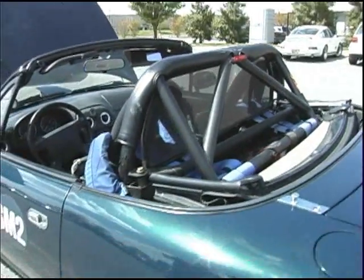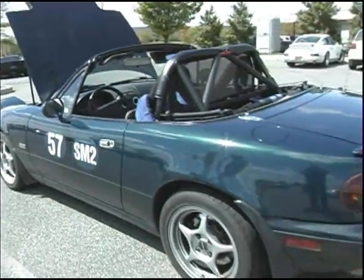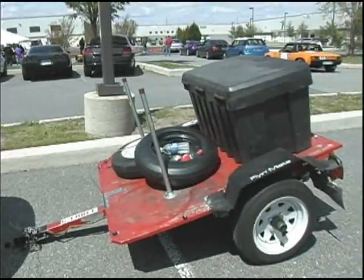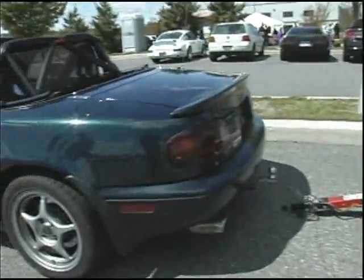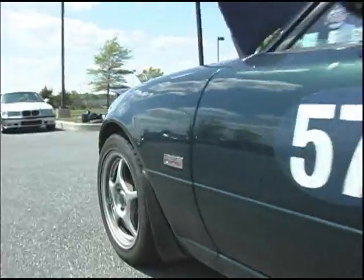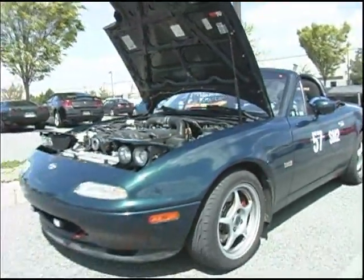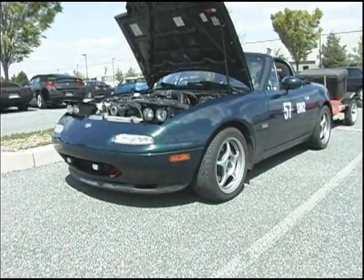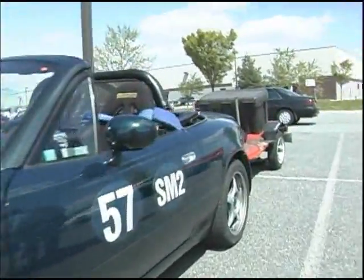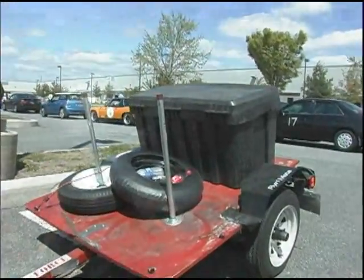Do you street drive this too? Does this take you back and forth to work, or is this just a track car? No, I drive it every day. That's why I have street tires on it right now. So I drive it back and forth. And we've got the trailer out back for taking tires to the track or that sort of thing as well. Well, that's for this kind of event. When I go to Pocono or Lime Rock or Watkins, I put the car on a trailer. Okay, well, we'll have to catch up with you at one of those events as well.